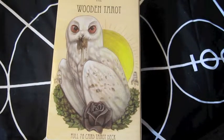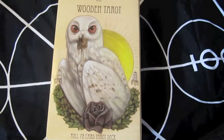It's easily available. It's a nature-based deck. It doesn't really follow the Rider-Waite system or any system. It's probably best if this is not your first tarot deck, because there's also no guidebook. So it is very different. The suits have been changed. Like I said, it doesn't really follow Rider-Waite or Marseille or Thoth.